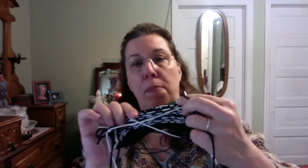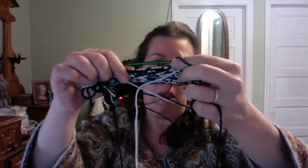So what you want to do is after you do that first stitch, just make sure you pull on this side a little. Remember she said, Dianna says in her video, one of the best tips to maintain a good tension is to spread out your knitting on your right hand needle every now and then. And that holds true for this as well.